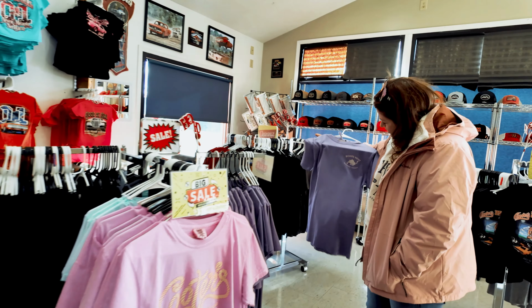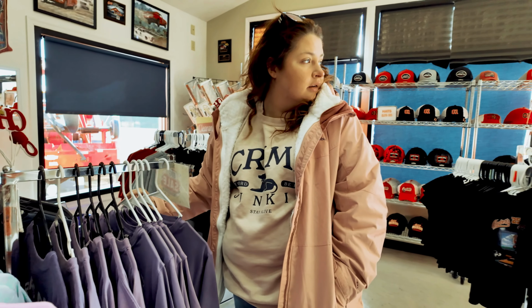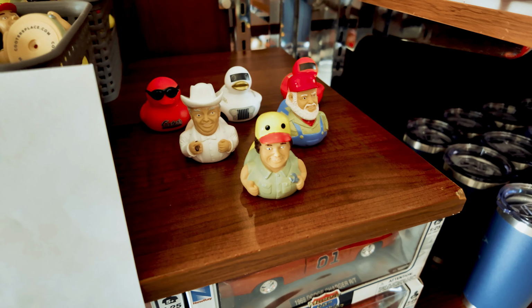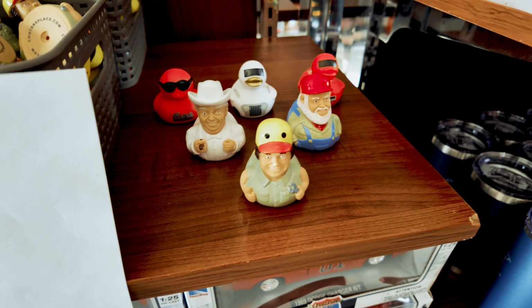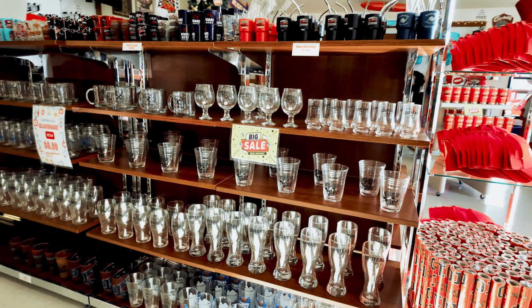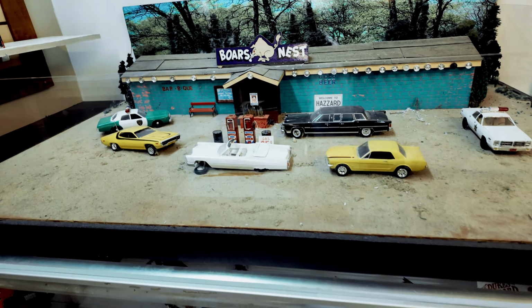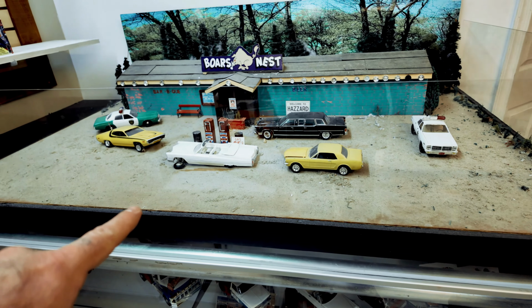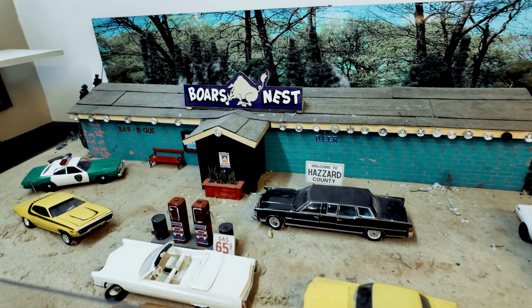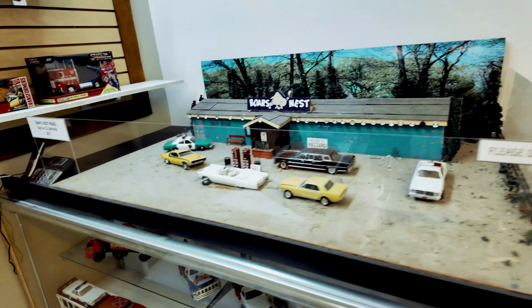What you looking at, babe? They got Duke Boys, they got Jesse, they got Boss Hog. There's the Boar's Nest. That's where they used to hang out at. So I was told that this sand right here actually came from where the original Boar's Nest was. I believe it. You think the building's design is inspired off the Boar's Nest? It's the same building. Yeah, that's where they used to hang out at.